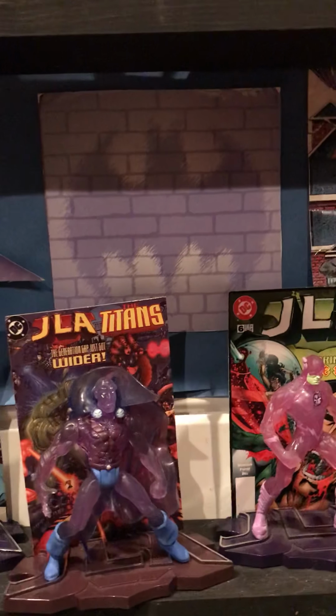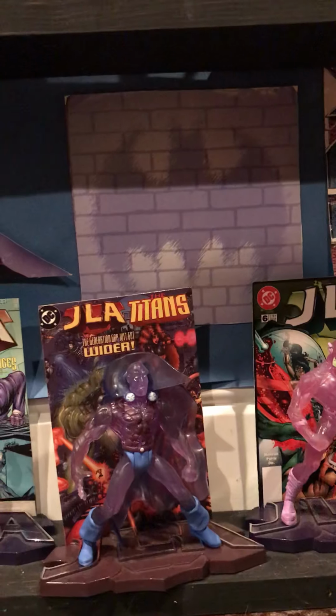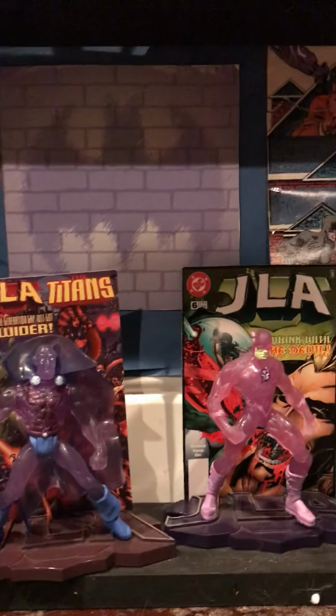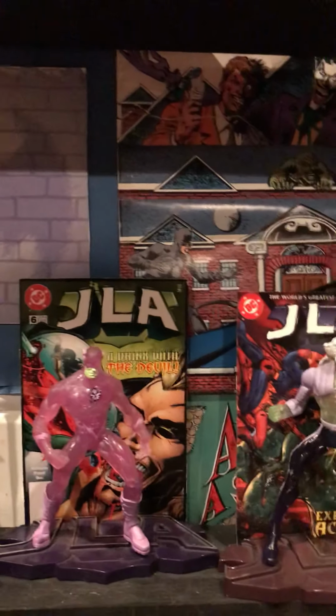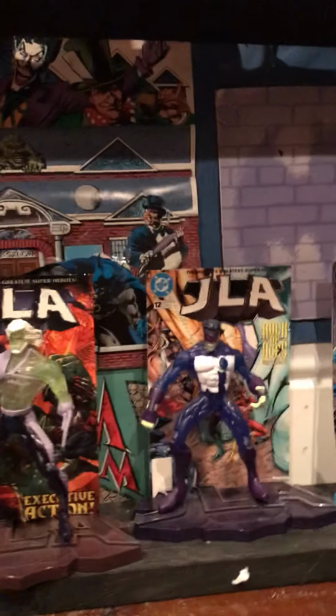And again, I know one of the guys that I follow online, his name is Justice Curry. Shout out to you, Justice. I hope you'll watch this sometime. He loves translucent figures, and I don't know if he's seen these. These came from the JLA line. He even made a chandelier in his house out of them. It's really cool if you get a chance to look at his stuff.